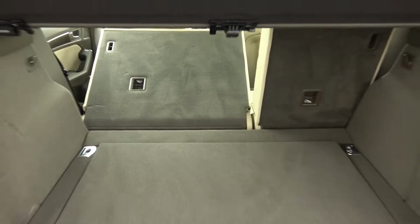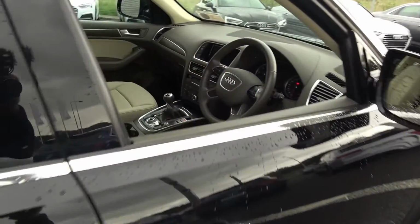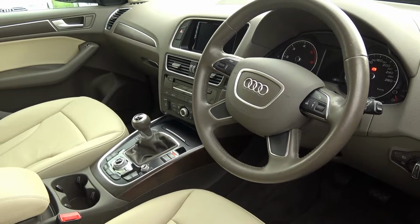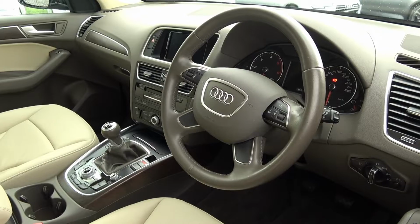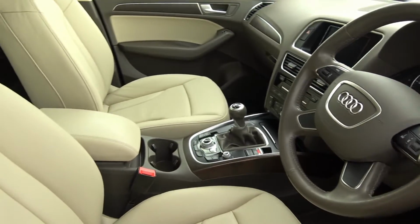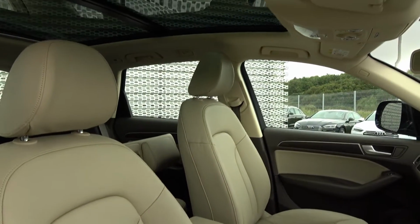And finally, making our way to the driver's cockpit. Immediately, we are greeted with your brown leather multi-function steering wheel, auto lights, auto wipers, climate controls, air conditioning, cruise control, electronic handbraking system, your Audi multimedia player, onboard computer, colored sat nav, Audi Connect, Bluetooth functionality built in for your mobile phone preparation, your sunroof allowing more light into the vehicle.